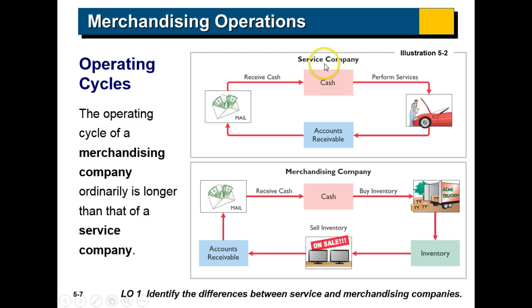Now, there are various operating cycles of a business. In a service company, you perform a service, you bill, you get your money, you perform the service again, you bill, you get your money, it goes on and on. With a merchandising company, there's another step in here. You have to get cash to buy inventory. Then you put it on sale, you sell the inventory to then get your money, receive the cash to purchase more inventory to put it on sale. So there's an added step in here, the purchase of inventory. So this chapter is really just focusing on a specific type of company and the unique financial statements involved with this type of company, okay?